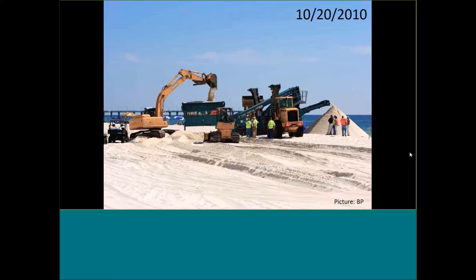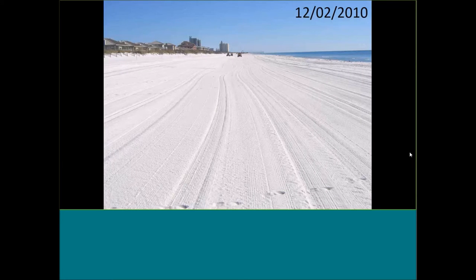So this is the sifting machine. You throw that in here, and you sift the tar balls out, and then the sifted sand goes onto this pile, and that pile goes back onto the beach. And that's great, because you remove the big chunks of tar, and so you help the beach to recover from this impact. And it looks like that in December.